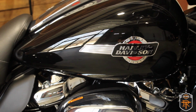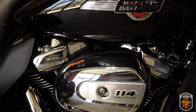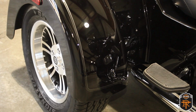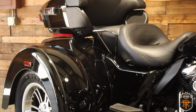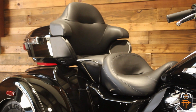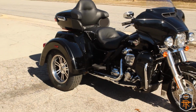Diving right into some specs, you've got a 6-gallon tank feeding a 114 Milwaukee 8 motor with a 6-speed transmission and a 2-to-1-to-2 exhaust. Now, so far as lean goes, you have 0 degrees on either side. There's a seat height of 27.1 inches and a running weight of 1,243 pounds. But with the extra wheel in the back and the reverse, you never have to worry about that weight.